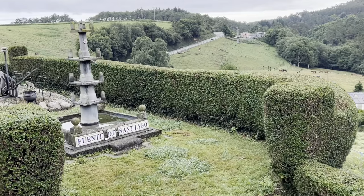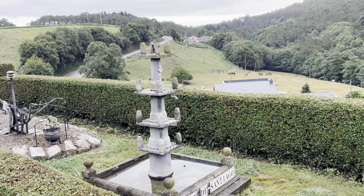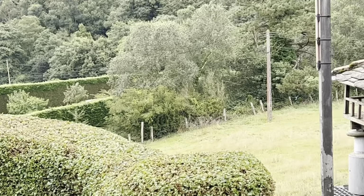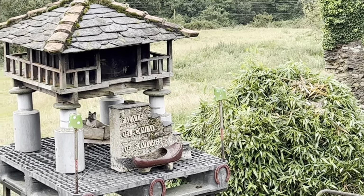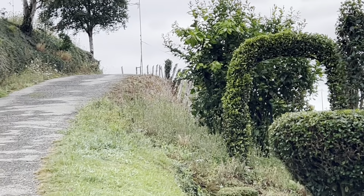Not quite sure what's going on here. This is right by the shrine, and there were a lot of signs that said keep out, basically go away. But I can't for the life of me figure out why, because it's really pretty. Somebody has spent a lot of time making these. Oh well. Looks like a little bit more of a climb to go.